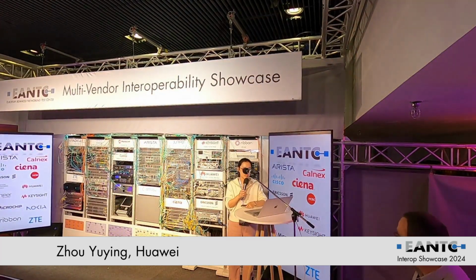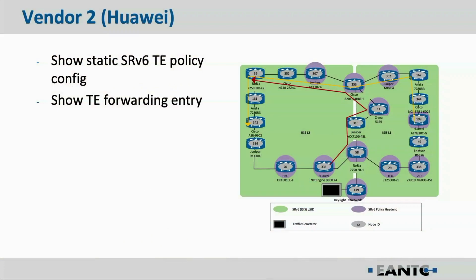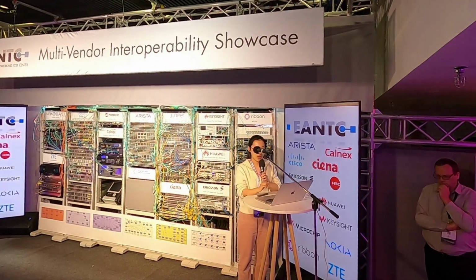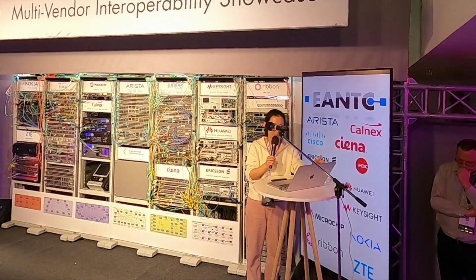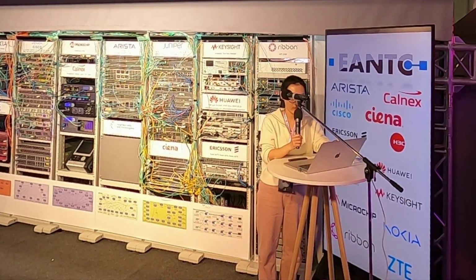Good morning, everyone. This is a demo from the Huawei side. As you can see from the PowerPoint, we have two devices, being the head of the SRv6 policy path: Huawei 36 and Huawei 199. One is going to Nokia and one is going to Cisco. They are the same, so I'm going to pick one and show the details of this configuration. This is the configuration for one device, and you can see the explicit path has been configured in the Huawei device. Also here is the mapping configuration to apply the color to the route, so every route learned from this peer will be colored.